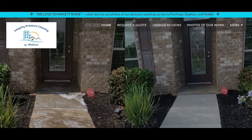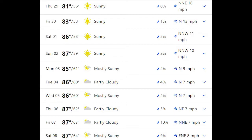They're also not going to be the cheapest guys because of that, because they have a lot of equipment, a lot of knowledge, and a lot of other things that they use to do this the right way without damaging your property. Now, here we go again with the weather.